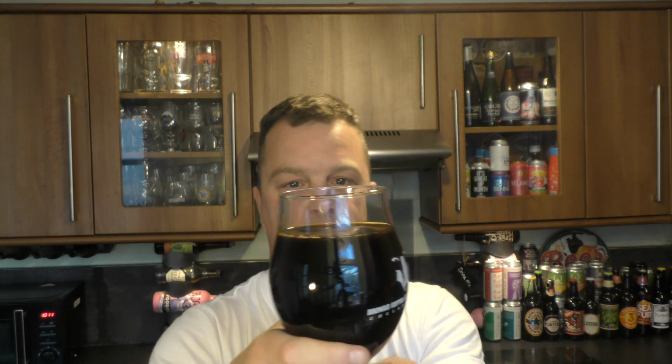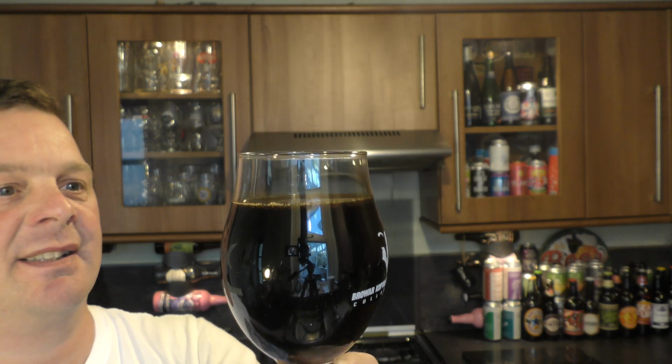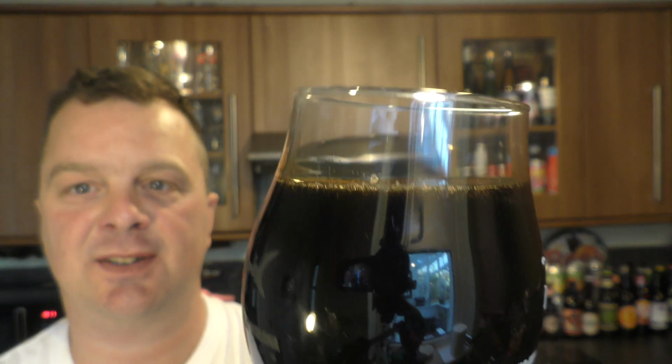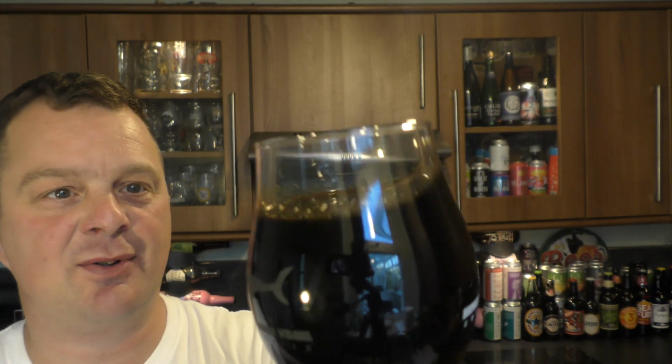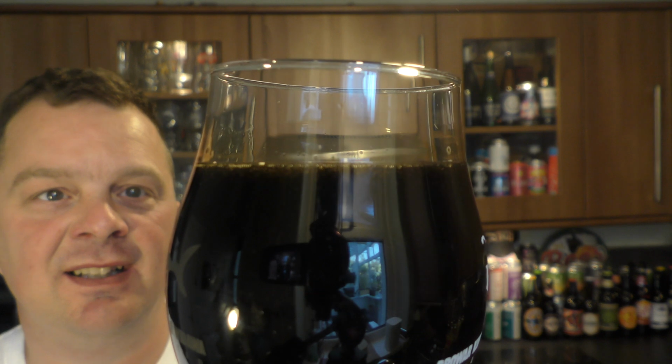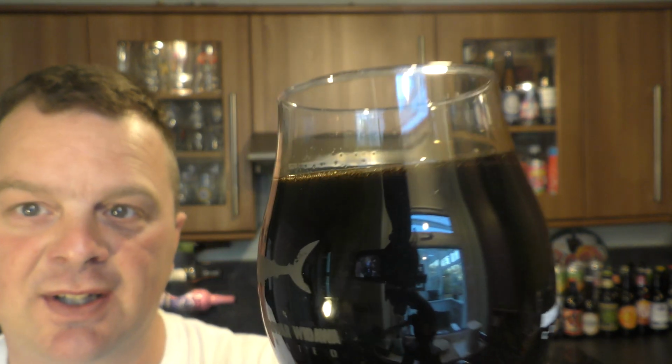So we had a one finger tan coloured head initially. It is a jet black beer in the glass. Look at this. Looks like treacle. You can see the alcohol legs. You really can. I've talked about it before, but I've never seen it quite like this.